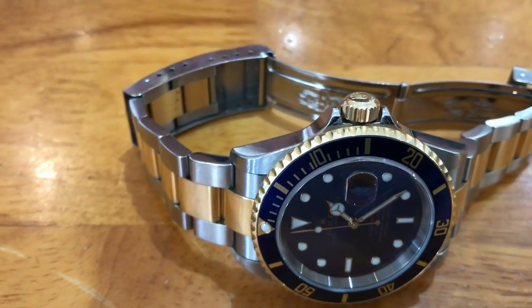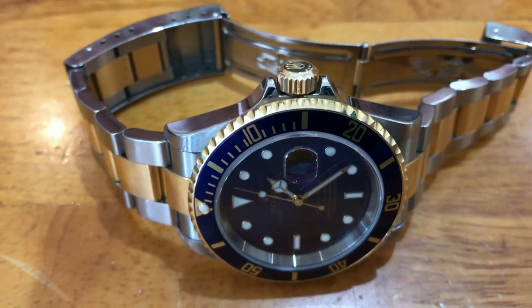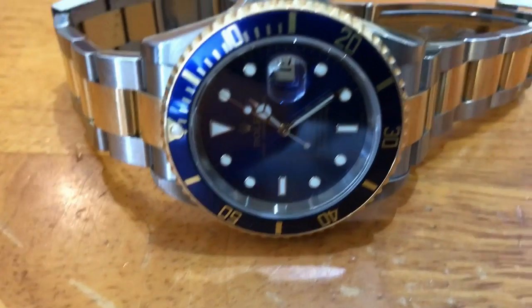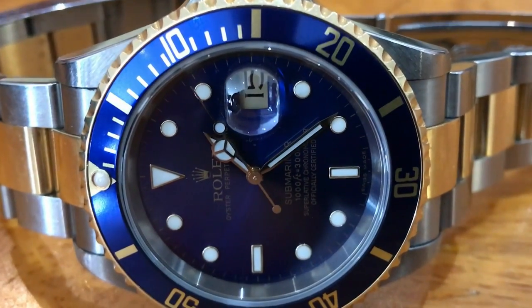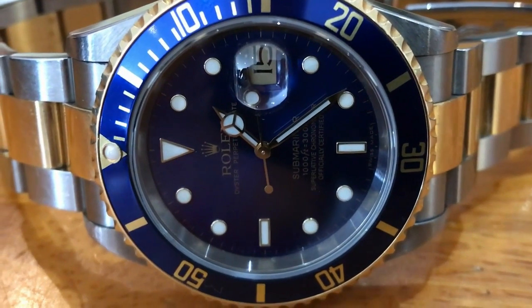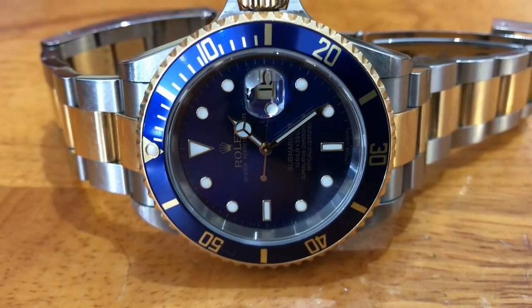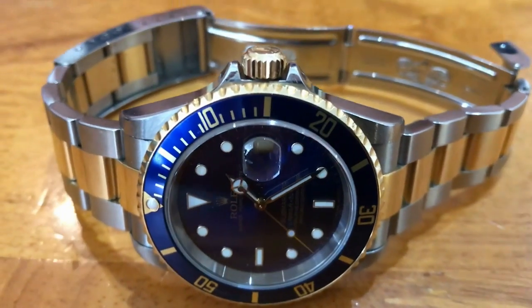The Rolex Submariner two-tone Bluesy. This has been a dream watch for me. I love this watch. It used to be what I thought was the perfect size for a sports watch. Perfect color combination with the date. This is a man's watch. This is a proper luxury watch for the man about town.